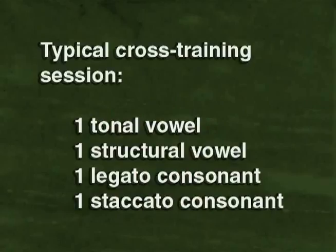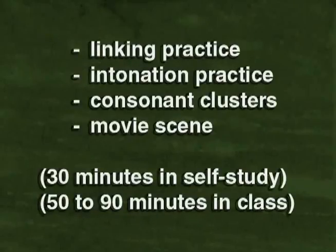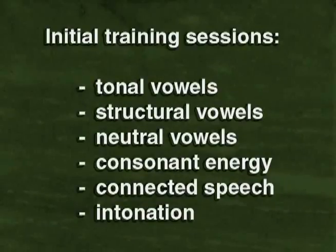So, a typical cross-training session might include one tonal vowel, like E, one structural vowel, like ow, one legato consonant, like v, one staccato consonant, like k, linking practice, intonation practice, consonant clusters, and a movie scene. This kind of session might take 30 minutes in self-study, 50 to 90 minutes in a classroom setting. Initial training sessions include work on tonal vowels, structural vowels, neutral vowels, consonant energy, connected speech, intonation.